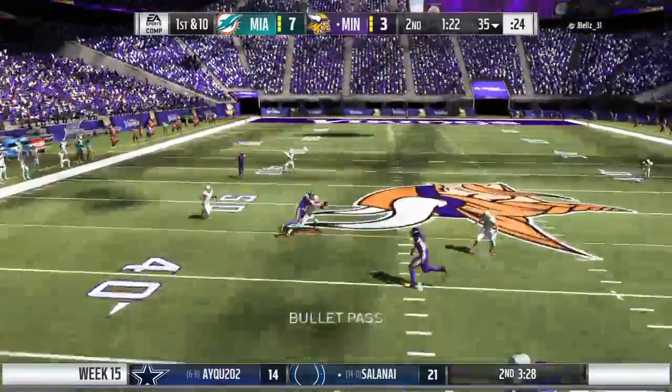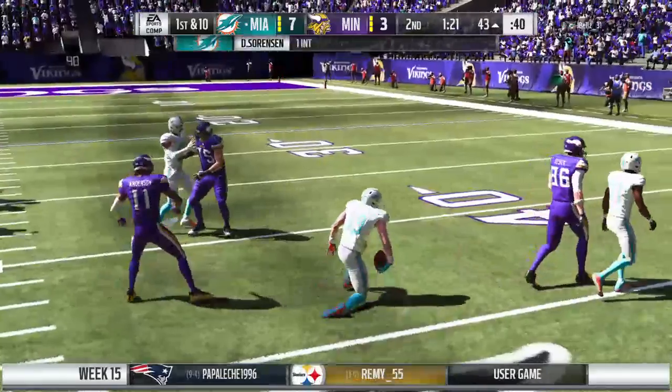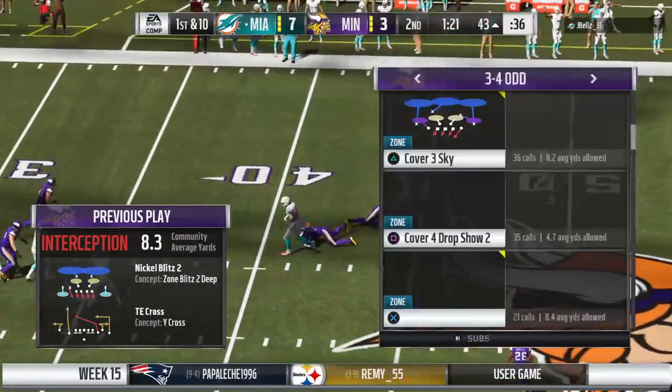Trying to shake off the interception. He'll look to throw. And to the 43. So down inside the 45 to the 43-yard line. That's where they'll take over.